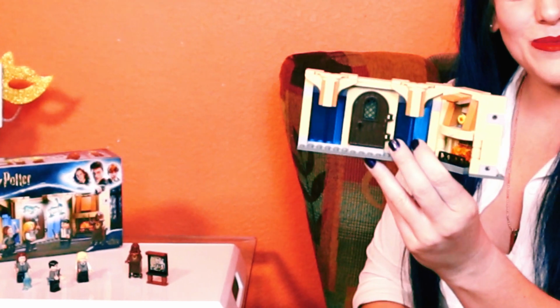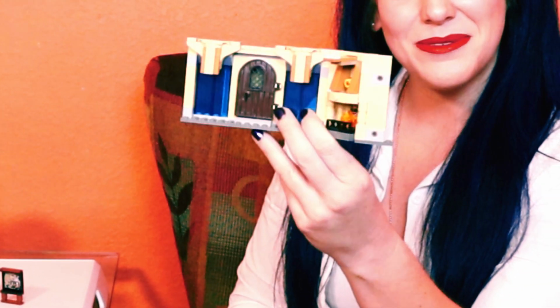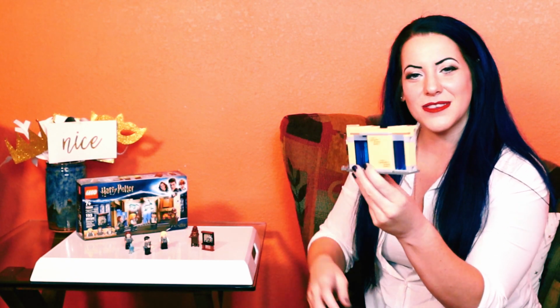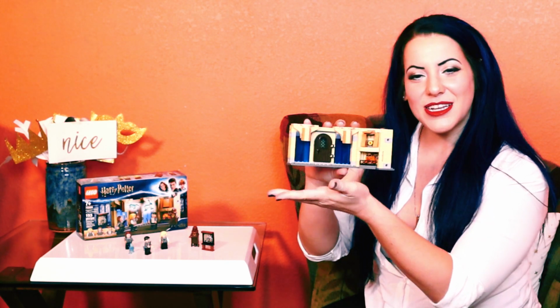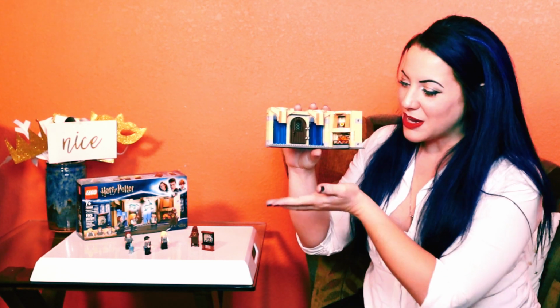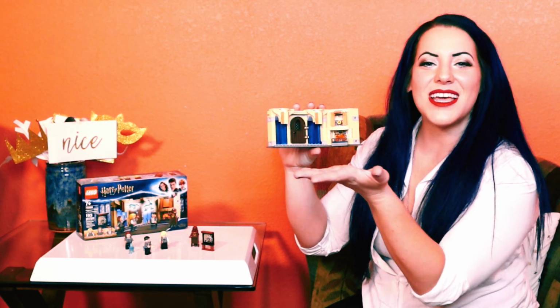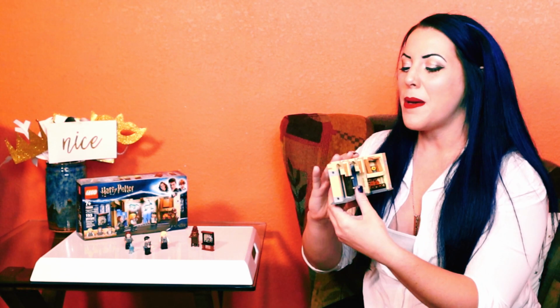This is the Room of Requirement that LEGO gave us. I'm going to call this a wall of requirement. There is no base plate. There is no place to put your figures. There is nothing to this. There are some cool play features and we will come back to this, but I need to explain to you why this is important.